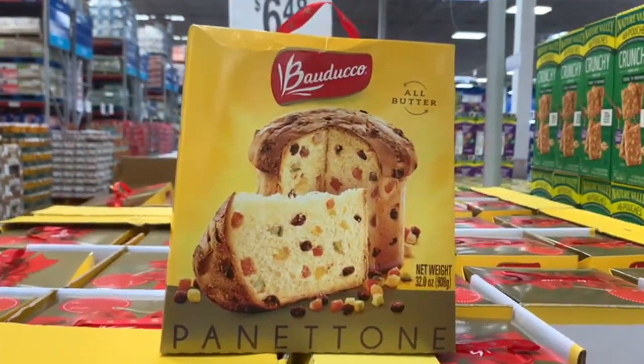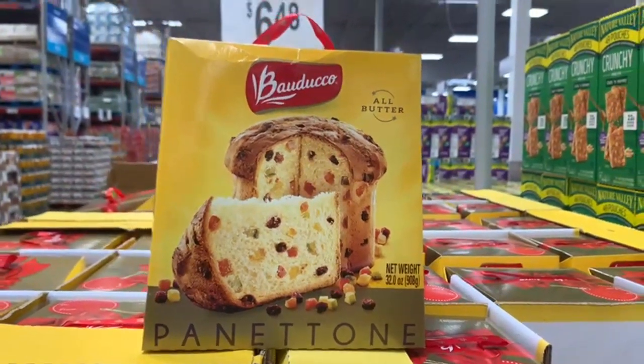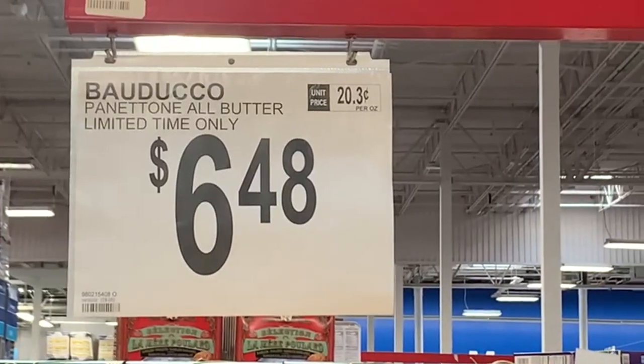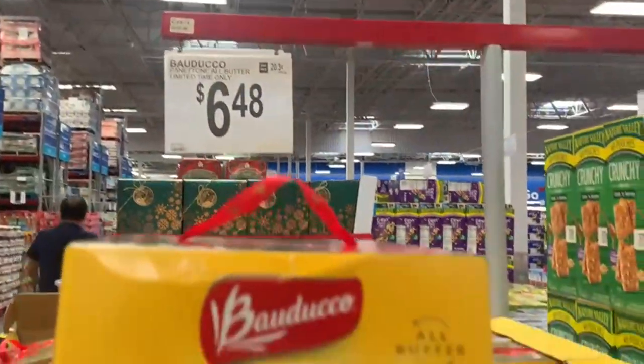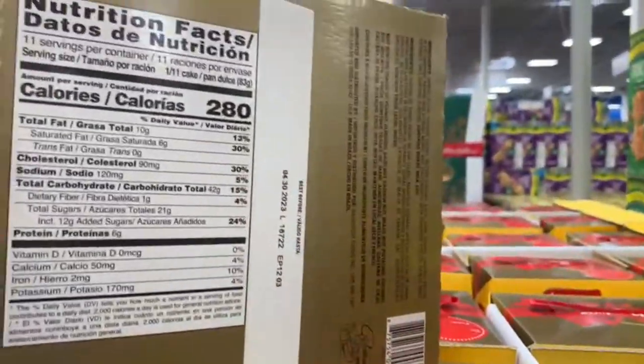The panettone is back at Sam's Club. This one is from the brand Bauducco. I'm not sure if that's how you pronounce it, but this one's super tasty. It's all butter and it's a limited time only product as well. $6.48. And guys, panettone, it's like a huge muffin. I actually really like it.